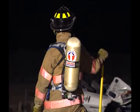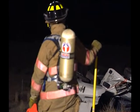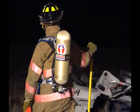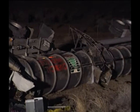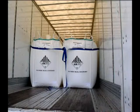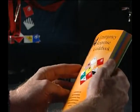To get the most out of the Emergency Response Guidebook, your first step is to identify the material involved in the incident. Always approach a hazardous materials incident with caution. From a distance, preferably upwind, you may be able to locate a 4-digit UN number on a placard or orange panel. You might also get the 4-digit number or the proper shipping name from a visible package or shipping papers if they're available. Once you have the material's 4-digit number or shipping name, you can go to the guidebook for initial response information.